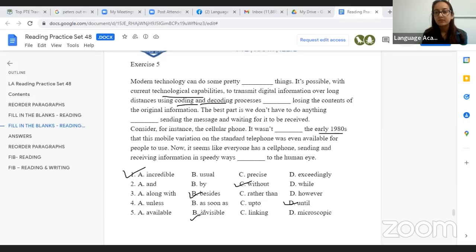So what else can we put in the first blank? Can we say technology can do pretty usual things? If it is usual, then there's nothing to talk about. Pretty precisely means small, and ly, exceedingly, is an adverb, and we need what kind of things? We don't need an adverb here because things is not a verb. We need adverbs when we have verbs written after the blank, and things is a noun. So we cannot go with adverbs here.